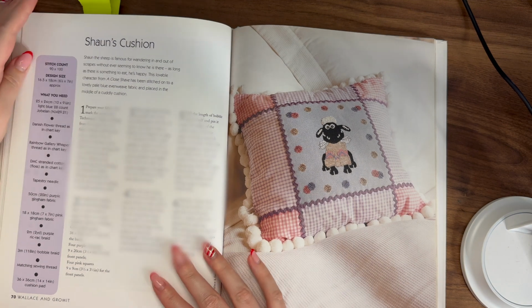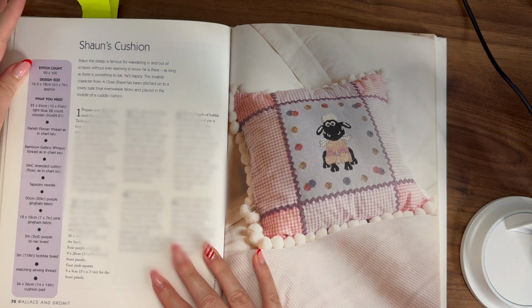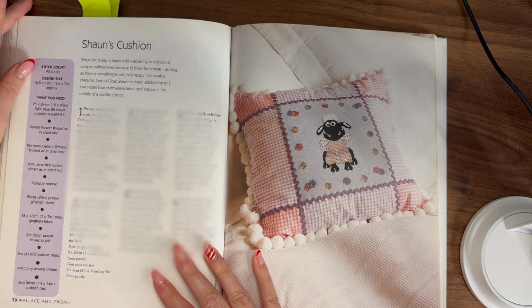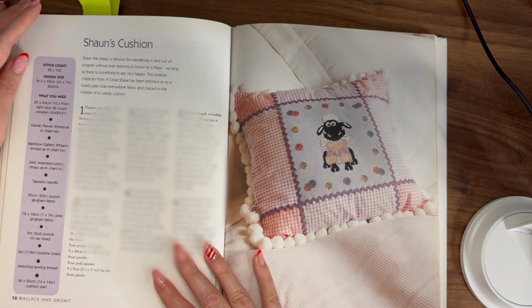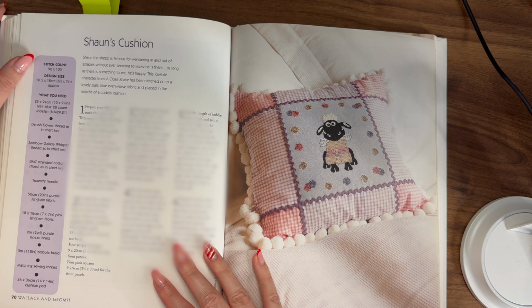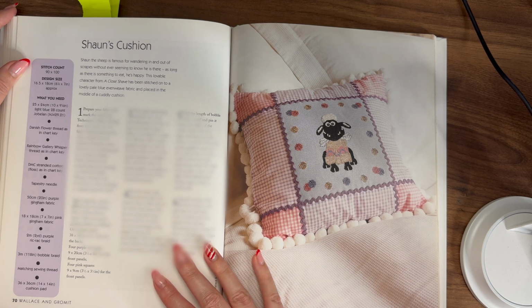I think everyone knows Shaun the Sheep, but he was originally in Wallace and Gromit. So he's famous for wandering in and out of scrapes without ever seeming to know he is there. As long as there's something to eat, he is happy. I mean, I think that's something I kind of aspire to, I'm going to be honest.